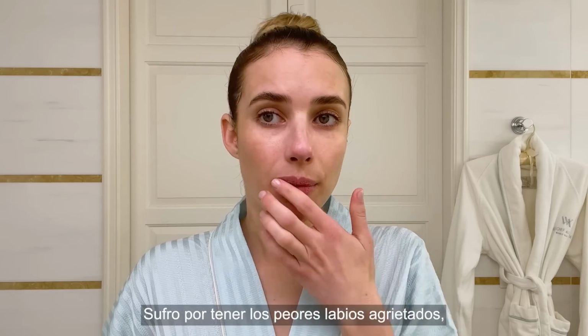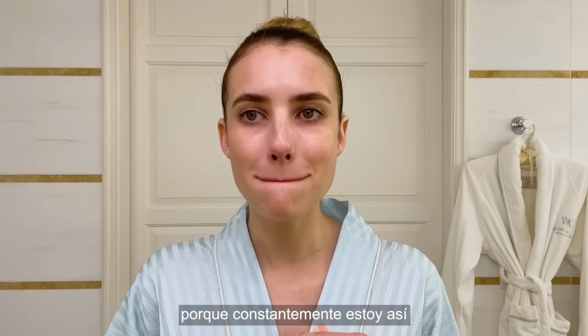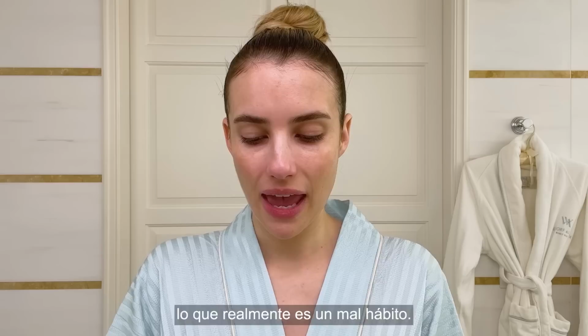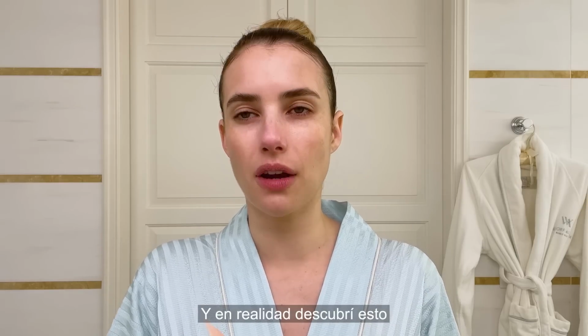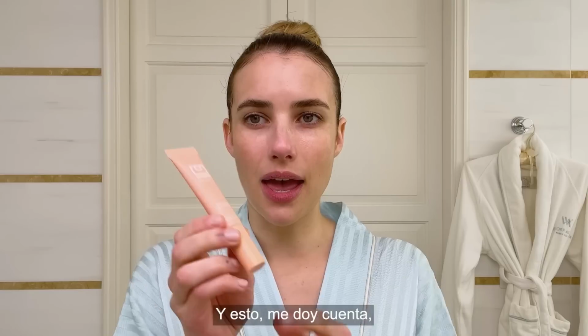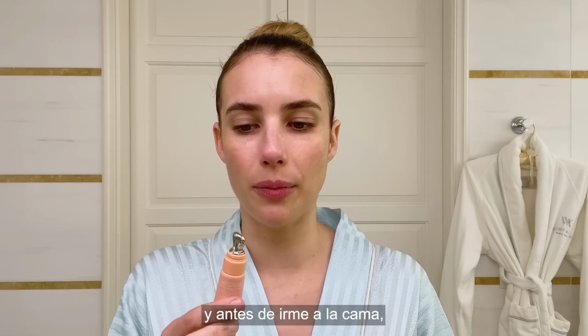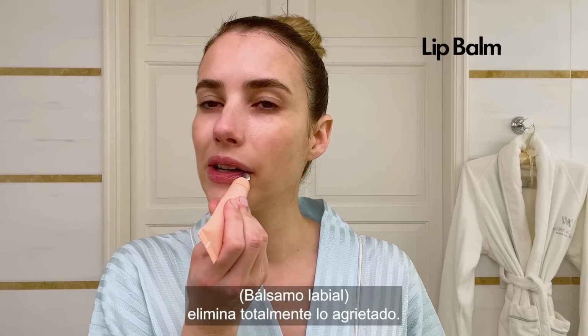I suffer from the worst chapped lips, especially when I'm on set, because I'm constantly going like this, which is a really bad habit. I actually discovered this when I was filming my new movie, Maybe I Do, Plasma Lip Compound. I realized that if I use this first thing in the morning and right before I go to bed, it totally takes the chap away.